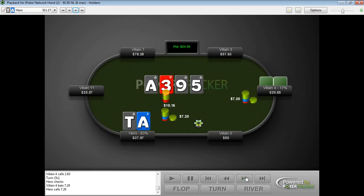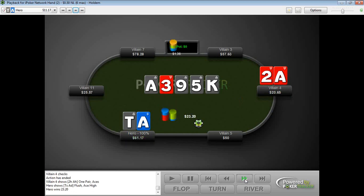So again, this is a similar situation to when I lost to the full house there. I really should have double barreled here. Maybe then I get a call, but checking and calling doesn't really make much sense here with this board, because he could very easily have a flush, even though I am blocking a spade here. King of spades comes out, I check, and he checks behind, and we actually end up taking down the pot. But again, I really should have bet here.